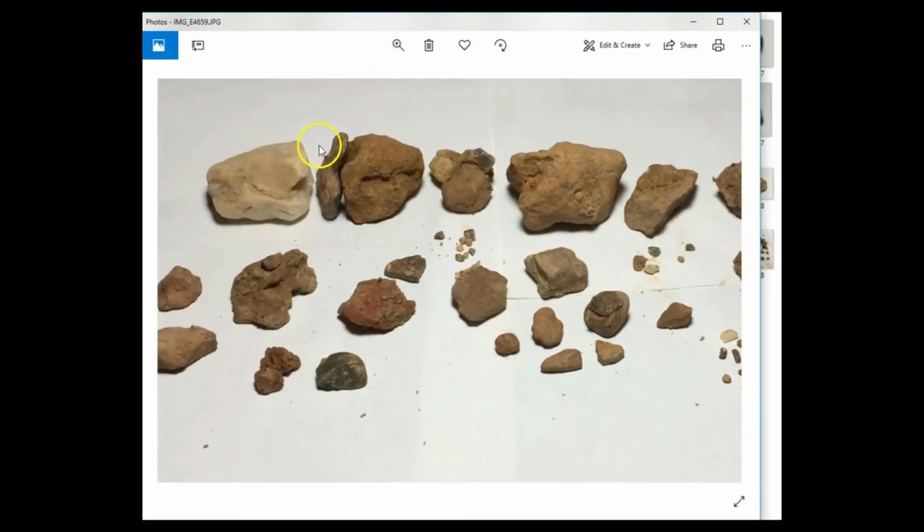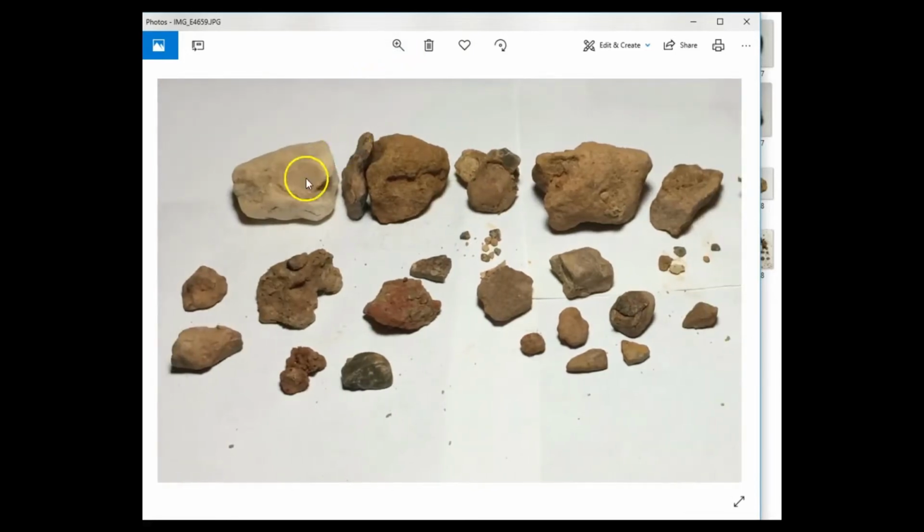Let me zoom over here. You can see this. I got it cleaned up pretty good. It has a piece of iron ore right here. This is what was attached. This was two things right here. This was the first two pieces.